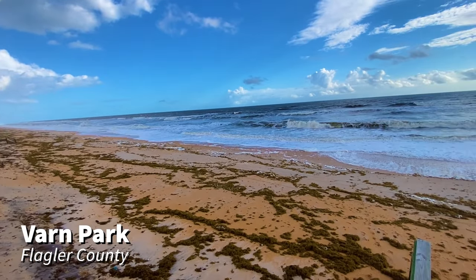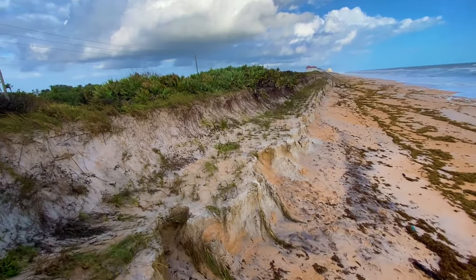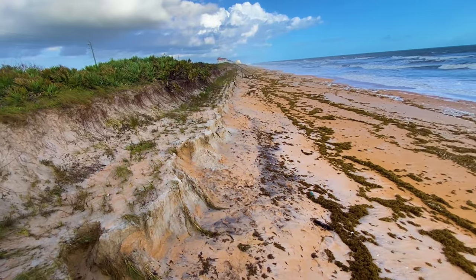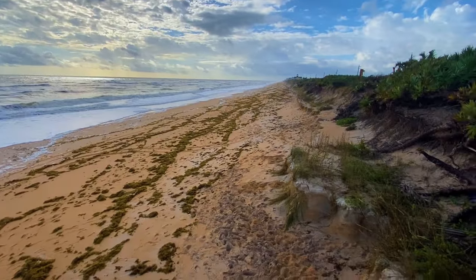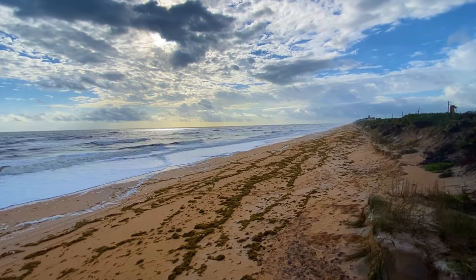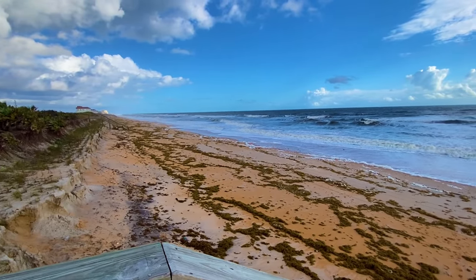The other day when they had the 14-foot waves and it was washing all the way up here, but look how far that this has eroded. The waves eroded back into the renourishment that they did a few years ago. Still got seaweed everywhere. Brought the coastline back even further. Wow. A lot of seaweed.